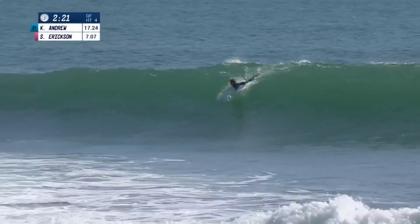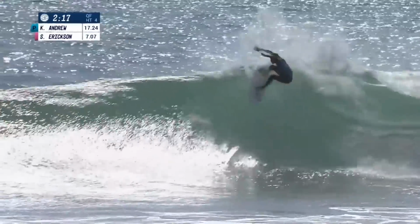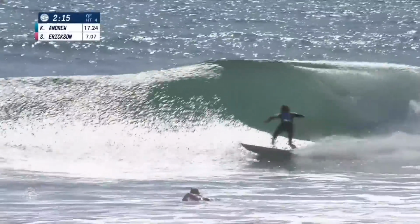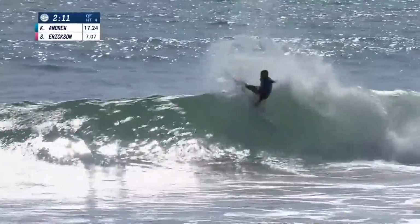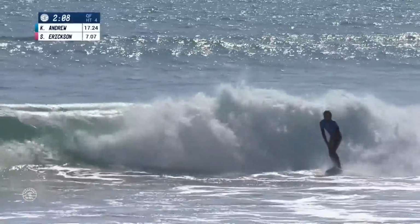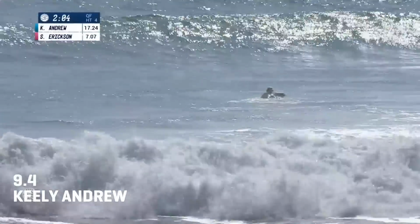Out the back, Keely. She doesn't need to go this wave. That's just funny because... But why not? Exactly. Pretty tough to let it go. Nice slice there. Beautiful conditions. And Keely really freed up there. That was pretty sick.